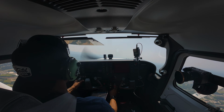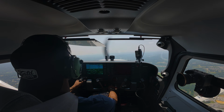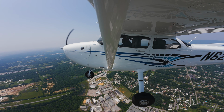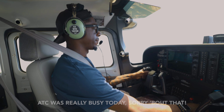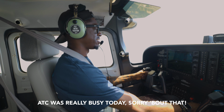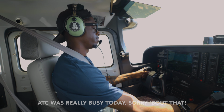Throttle full, mixture rich. November 8 Tango Lima, turn left heading 270. Left 270, 8 Tango Lima. Citation 1 Lima Golf, turn right heading 020. A little bumpy out here, but that's what I get for flying in the middle of the day in the summertime. 8 Victor Juliet, vector for the sequence, turn right heading 300. Turn right 300, 8 Victor Juliet.